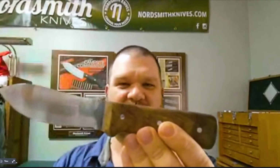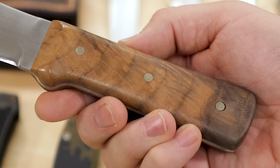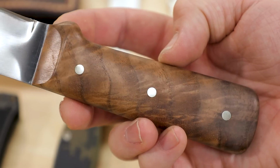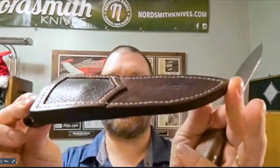You know, double convex. It's convexed towards the edge and towards the spine. It's got a very graceful shape. The wood on it came out great. There's a real nice shimmer to it. Slightly tapered tang on this guy. Just came out really nice. The sheath he did on it is gorgeous as well. Check that bad boy out.